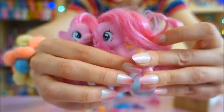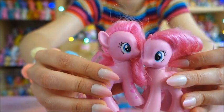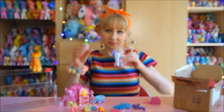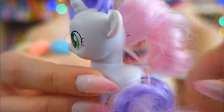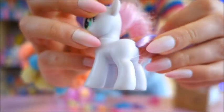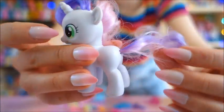And this one is also from 2012 or something. So the hair quality was still so nice. Sweetie Belle. The rooted bangs. No symbol, because that's definitely before she got her cutie mark.